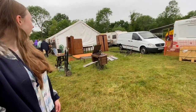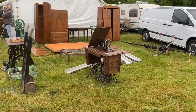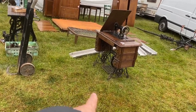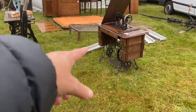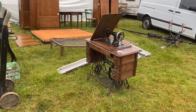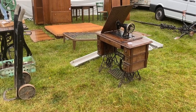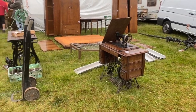God, look at that old sewing machine. I like how the sewing machine just has a desk built into it. You see that at the bottom, you put your foot on it and you keep pushing it back and forth and it operates the sewing machine. Cool. It's an old Singer sewing machine. So it's not powered, well it is, but by your feet. It's pretty cool, isn't it? It's really old now.